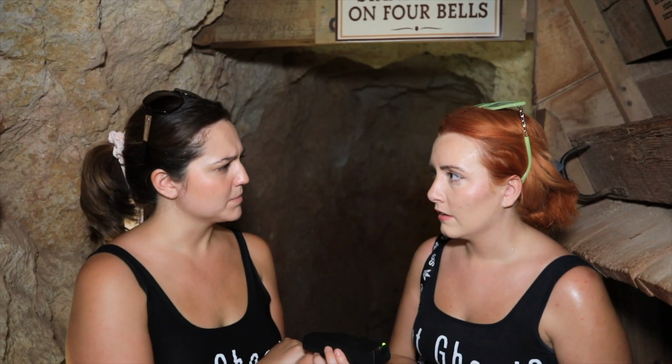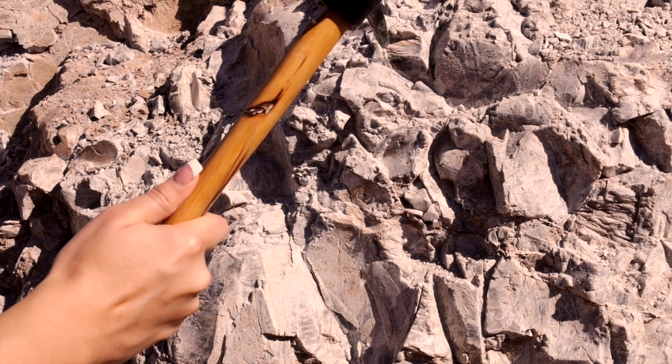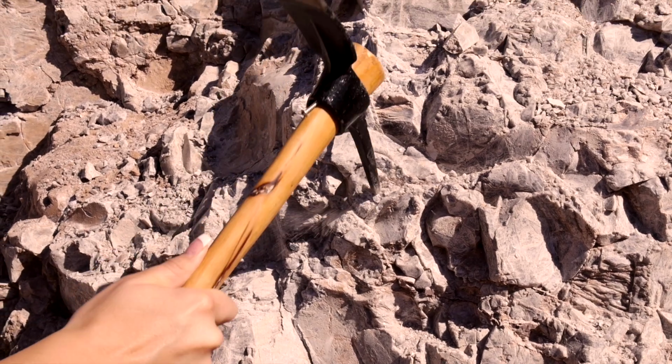What are those taps? We didn't think about it at the time, but it could have been the sound of a miner using one of his pickaxes.